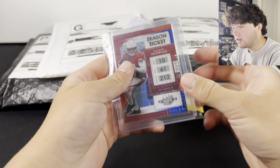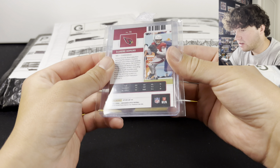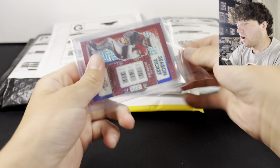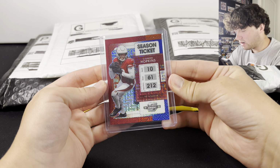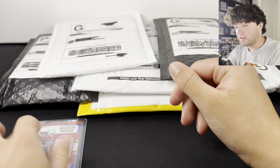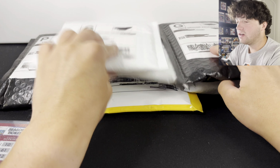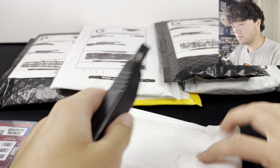Looks like it's a... Ooh, DeAndre Hopkins, Optic, to 13. That's sick. And a lot of this stuff you guys will probably see on Whatnot. So if you guys are interested in anything that you see here, it could be started at a dollar on Whatnot. So there you go. That's the first card, DeAndre Hopkins to 13. That is nice. Let's hop into this one here.